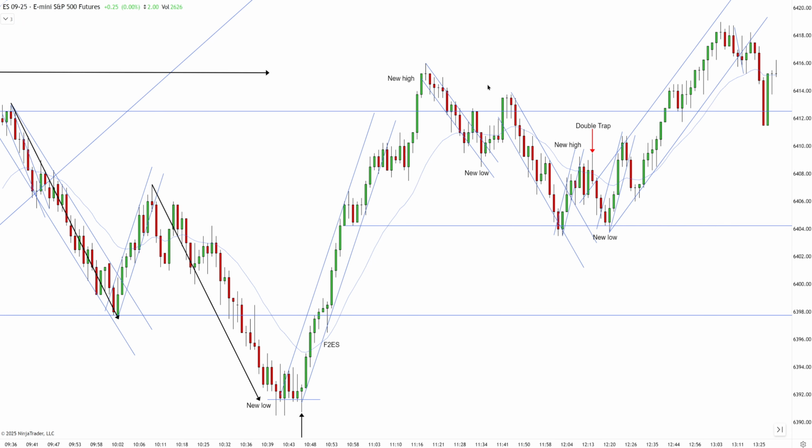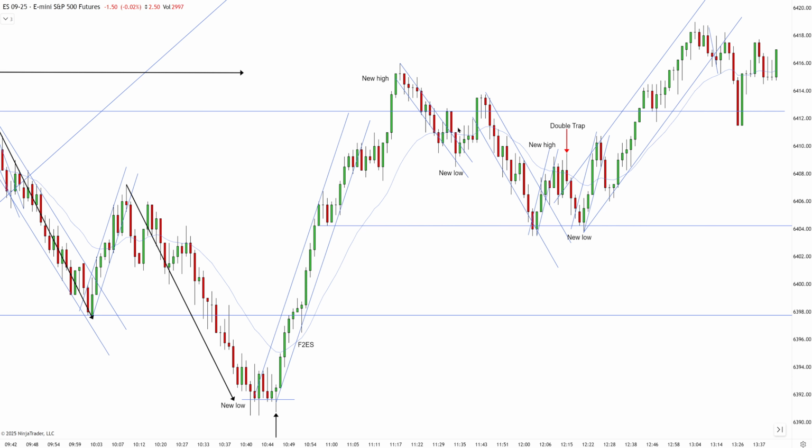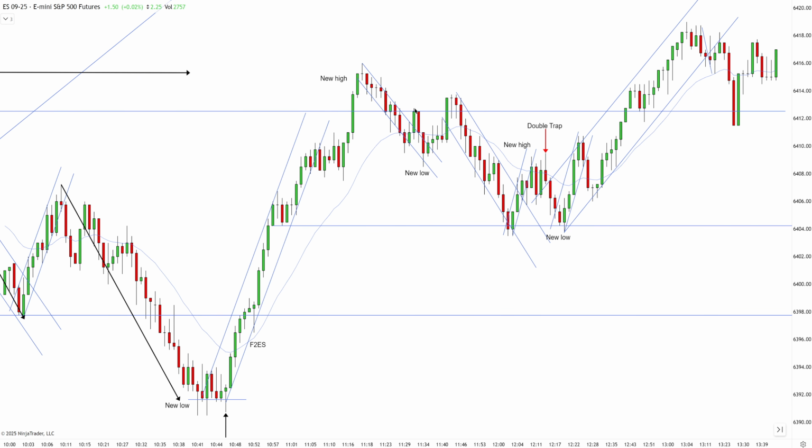So I'm pausing, looking to go long. There is no way for me to sell. You can't even get a failed second entry long below the EMA. You're still above, so nothing here. Break a new low. I have a brand new push down, so I'm going to redraw a brand new downtrend, because this one played out.